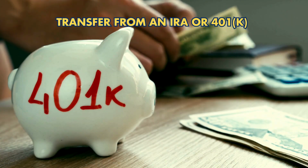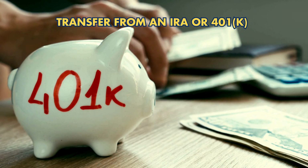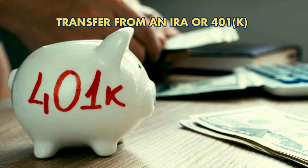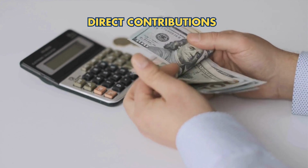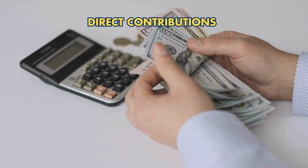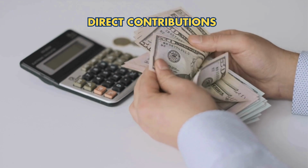Transfer from an IRA or 401k. If you have other retirement accounts, request a custodian-to-custodian transfer for a tax-free and smooth process. Direct contributions. Contribute within IRS limits: $6,500 if under 50, $7,500 if 50 or older in 2024.